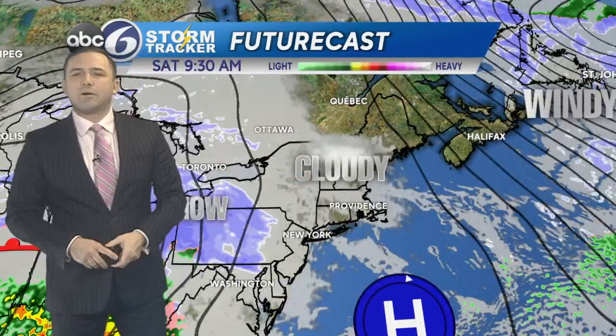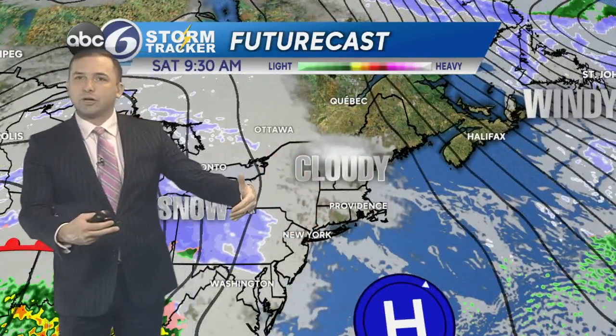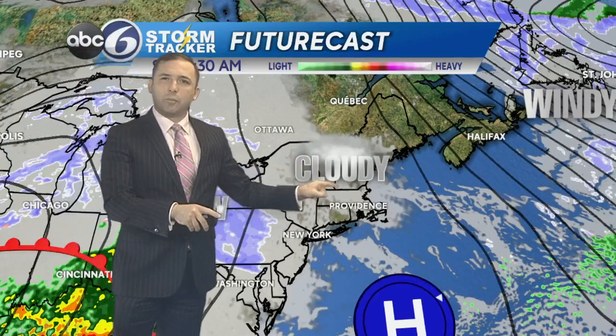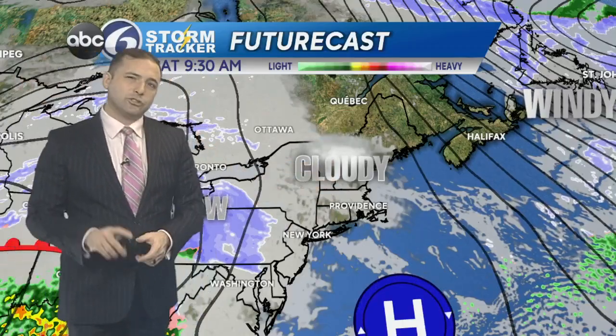But the wind's dying down into tonight, but we are left with cold air in the wake of that high pressure slipping away. Calm winds will allow the temperatures to drop pretty low by tomorrow morning. It'll be a cloudy day out there. Most of the daylight hours are dry.